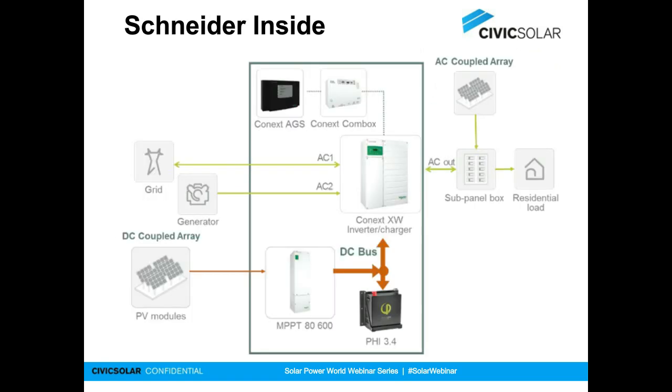Here's a block diagram showing most of the Schneider components involved in the Access. This way you can either interface with the grid or a backup generator depending if you're on the grid or off grid. You can DC couple directly with a PV array, or you can AC couple, say if you have microinverters or an existing PV installation. And all this is based off of the 3.4 battery.